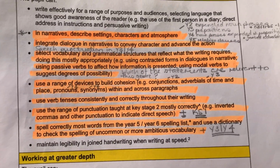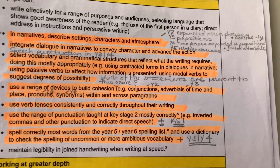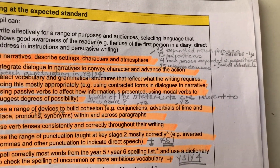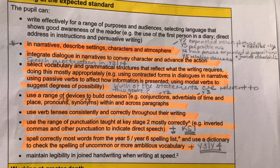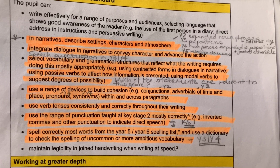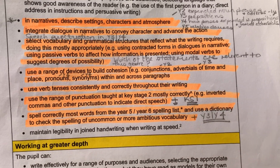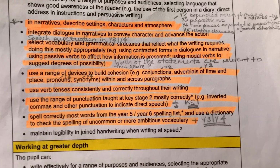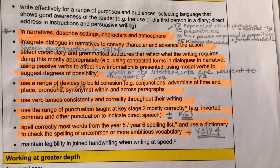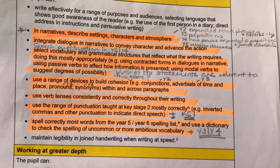I'll just go through those. You've got in narratives, describe settings, characters and atmosphere. And you can see I've written there in my notes. They can use expanded noun phrases from Year 2, prepositions from Year 3. Year 4, you've got your noun phrases expanded with prepositions. Year 5, relative clauses, and so on. It's thinking, how do I describe settings, characters and atmosphere in the best possible way? And it's about using everything really well, not just shoving it in for the sake of it.